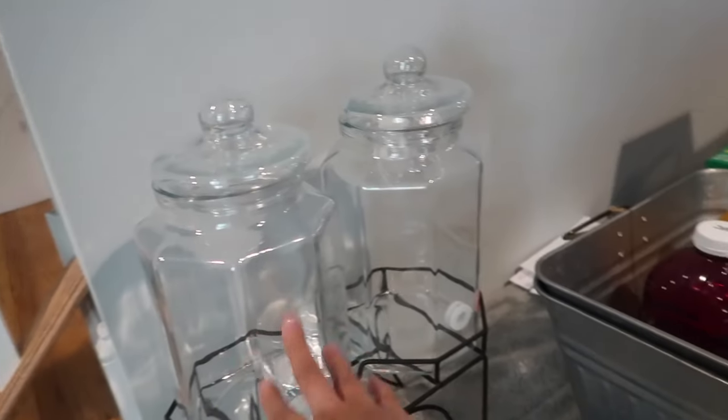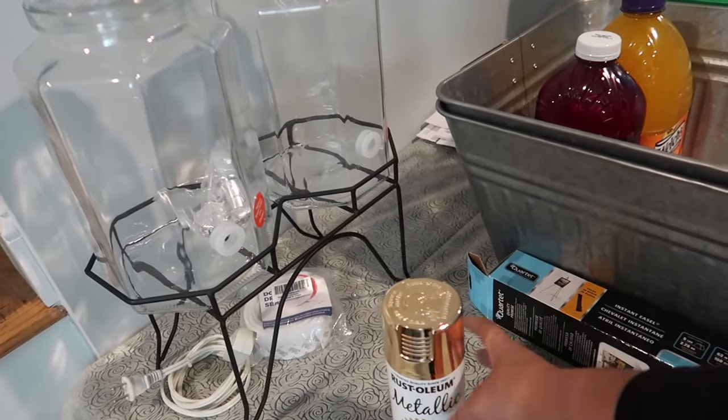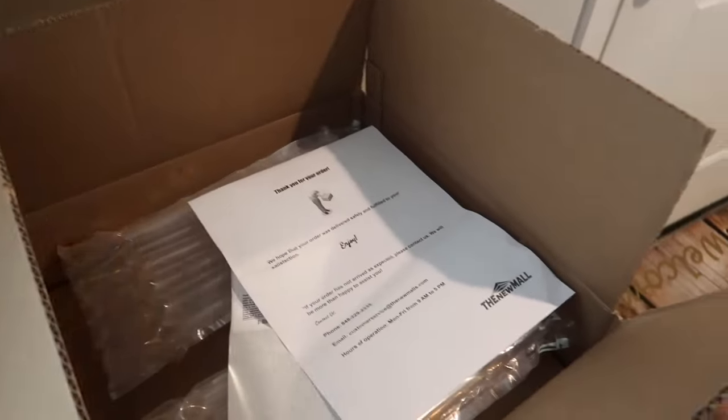We got this for sorrow. I'm gonna spray paint the bottom gold so it goes with the theme. Also, I am doing the centerpieces. So that came in today.